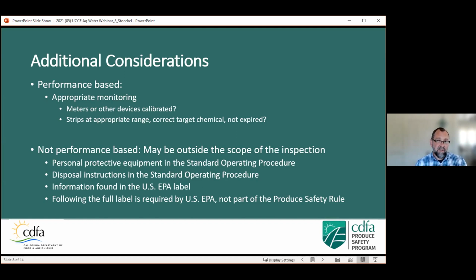If your target is 2 to 5 parts per million, you shouldn't be using a strip that has a range that goes up to 1,000, because usually you can't tell the difference between 0 and 25 on those strips. Is it the right target chemical? Using the example of a bleach-based sanitizer again, there is a strip that measures total chlorine, and there's another strip that measures free available chlorine. You would want to use the free available chlorine strip. And then finally, ensuring that those strips are not expired, because the expiration date is a real thing: past the expiration date, the color change characteristics change and they are no longer appropriate for use.